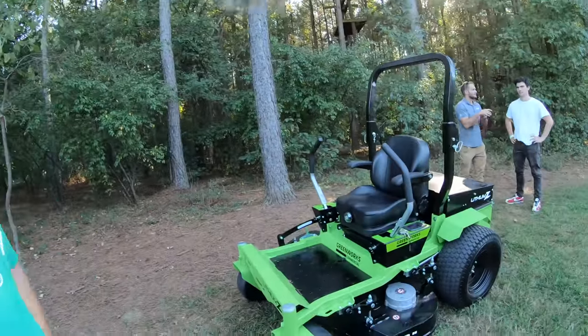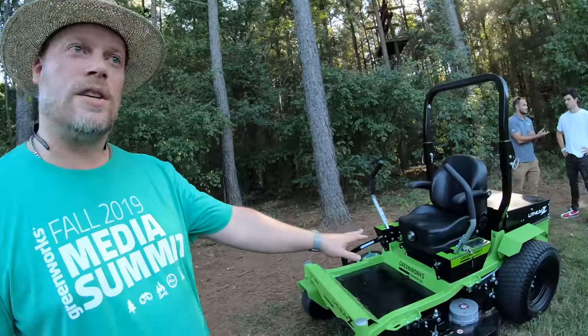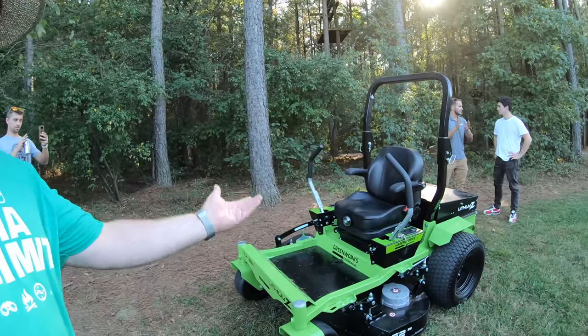All right, guys, this is Corey, the engineer who developed this commercial line of completely battery-powered mowers, right? Lithium-powered battery, zero-turn mowers. Yes, absolutely. Is this model new? This is the 52-inch. We also have a 60-inch. We launched these late last year.